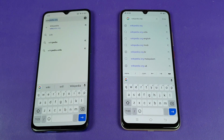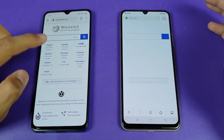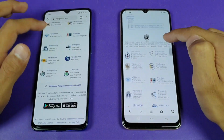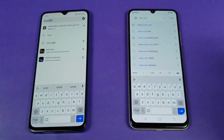I am using the default Vivo internet browser on the Vivo S1 Pro versus Google Chrome on the Oppo Reno 3. And the first website I'm going to launch is wikipedia.org. Same Wi-Fi network on both phones, and you can see the Reno 3 is super fast there, while the S1 Pro is also right behind. Let's see the scrolling, and you can see it feels very smooth on both phones, no lag whatsoever. Same thing with zooming in and out.